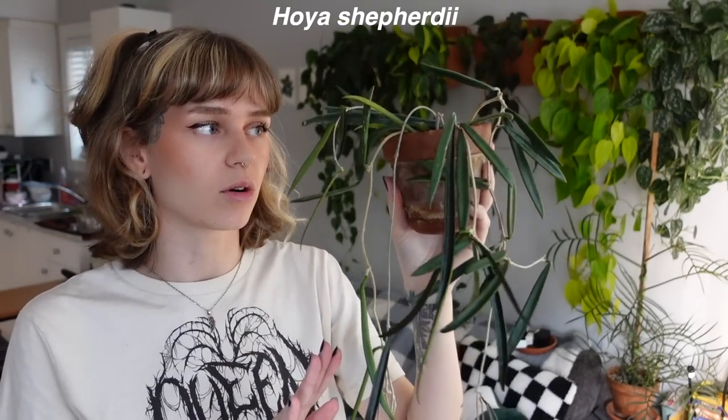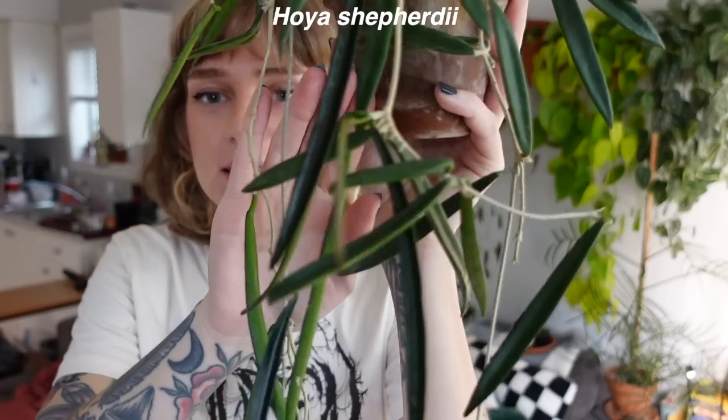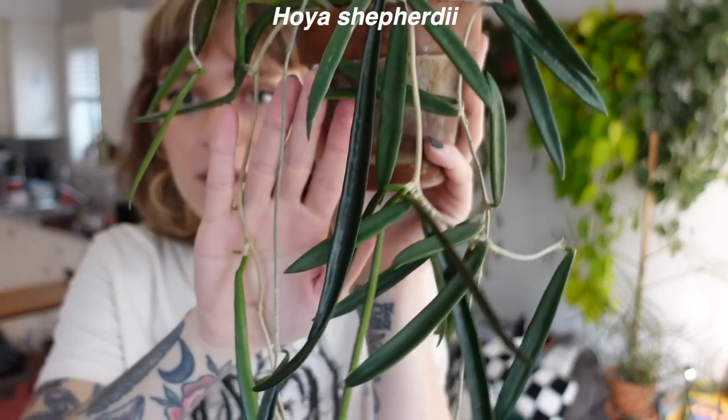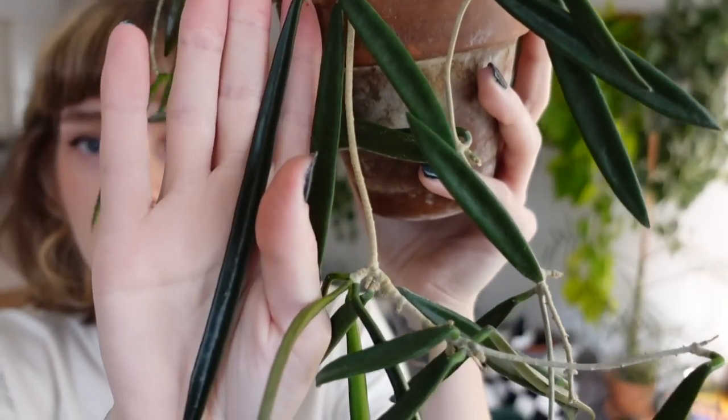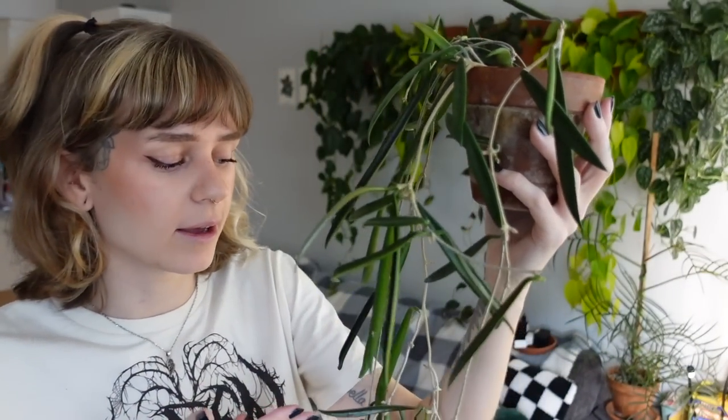Okay, next we have this little cutie right here, which is my Hoya ceropegiae, also commonly called the string bean Hoya, because obviously it looks like little beans with the slender, narrow leaves. Some of them are quite long on mine. Look at that. It's so cool. It's such a unique Hoya. These aren't particularly rare or anything, but for some reason, I still don't see a lot of people have these, and I don't know what that's about. To me, this is so, so different and cool.